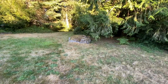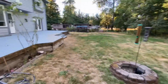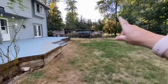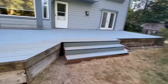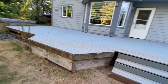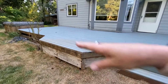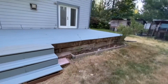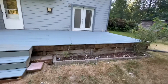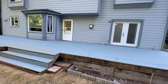Big, huge boulder here. That could be fun to do something with. A lot of really cool trees. Looks like they may have kept birds of some sort. Maybe it's chickens. Hard to say. I think the deck could use a little love. These lower boards, it looks to me like there possibly was a rail system on here at once. It's not really high enough off the ground to need a rail system, but it definitely looks like it had one and they took that off.